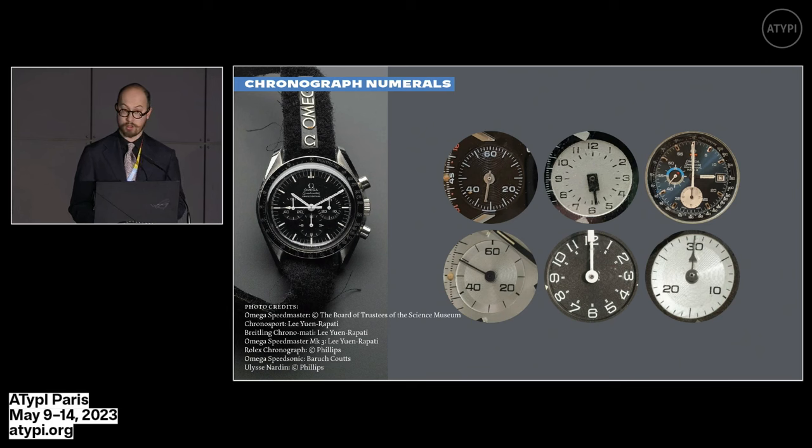In casual observation online, I have identified at least 24 watch brands that use this style of numeral. And while they mostly appear in subdials, they can appear on other parts of the dial and at different sizes, especially on watches from the 1970s. An example of this can be seen in the top right image of this slide.